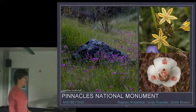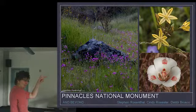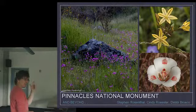I went down last summer, and if you want to know more, Janine in the back works for me, but she also has been working with the condors at Pinnacles. I didn't know she was going to be here.